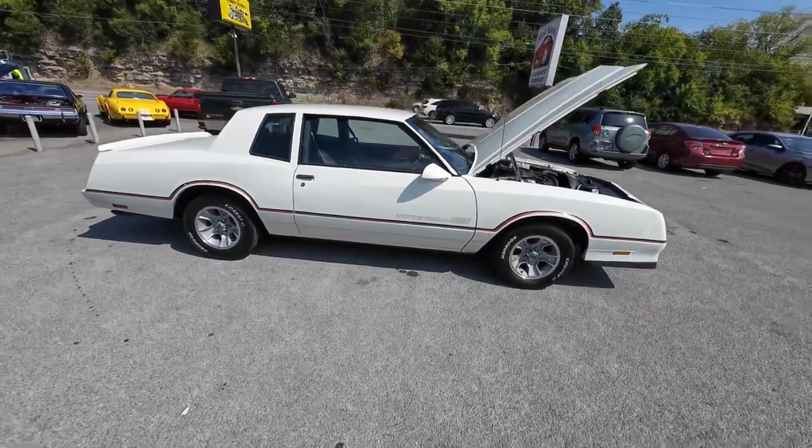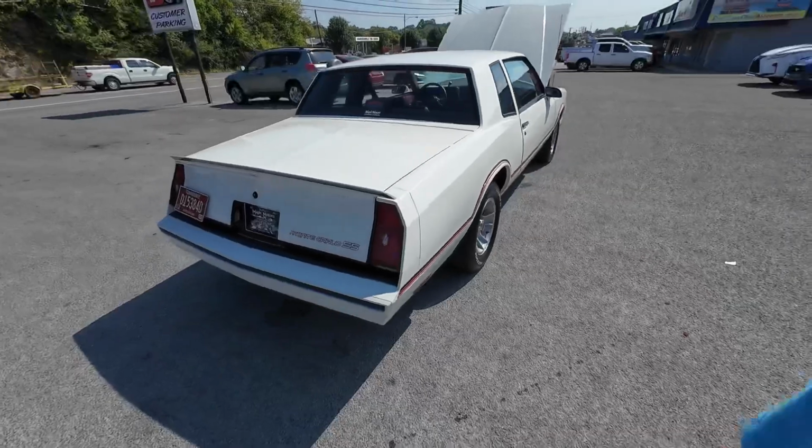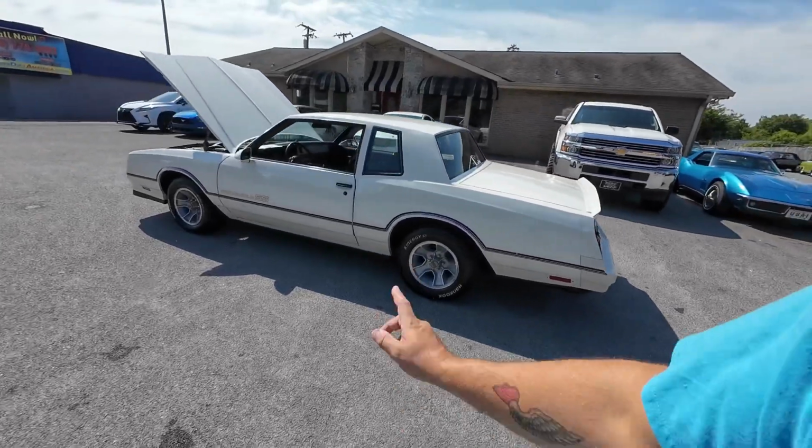Pretty nice paint scheme on this one. I feel like this is going to be a good test drive. Dual exhaust out the back. Nice interior. We've got detailed pictures on all of our rides.